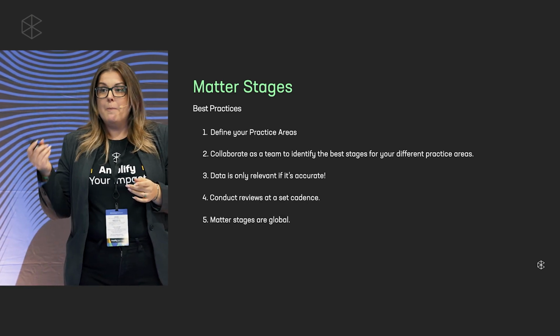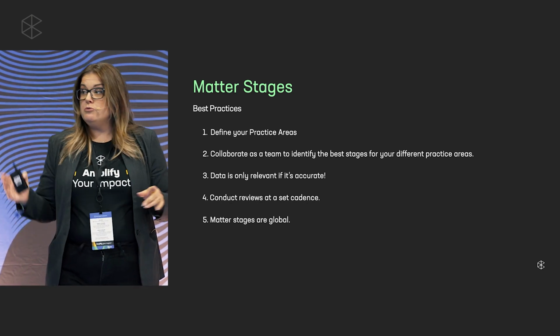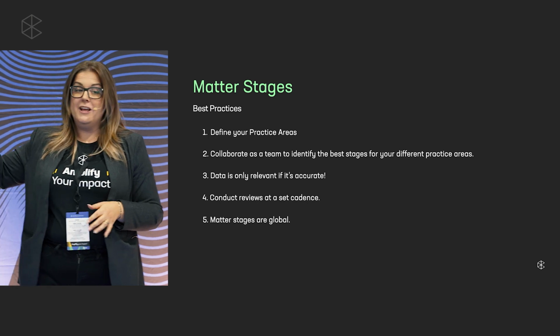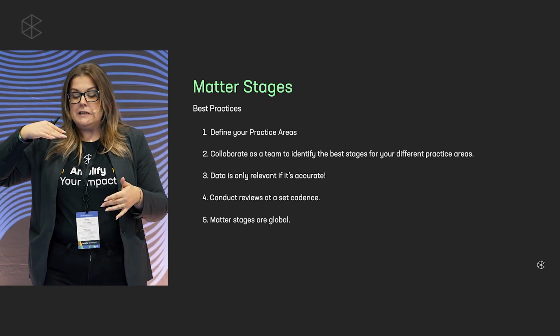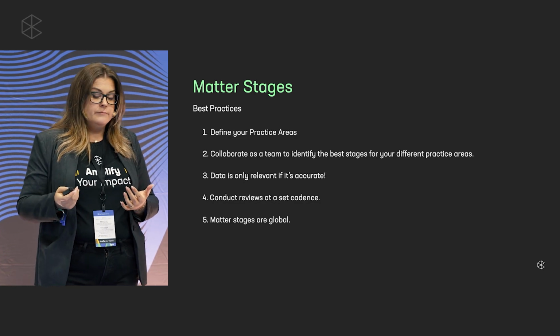And last, Matter Stages is global. It can be viewed from any place within Clio. You don't need to keep coming back to this particular page, even though it's pretty. You can see it under each Matter dashboard and in Matter details as well.